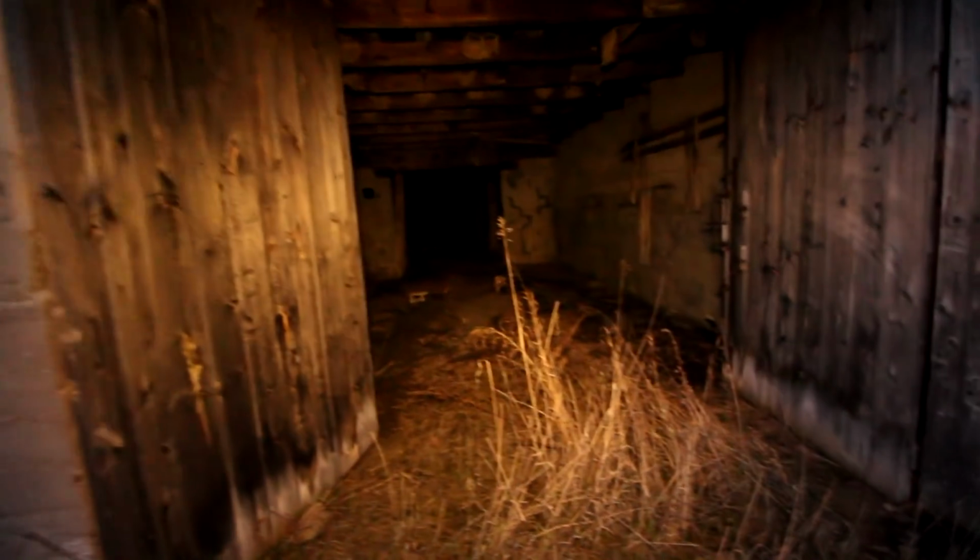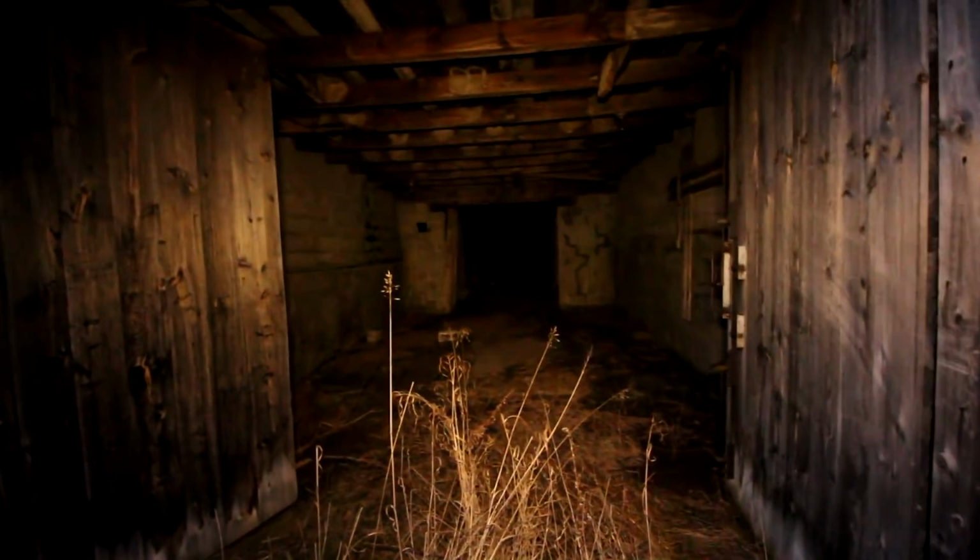Just a random barn here. Oh, that's super creepy and cool looking at the same time. Making our way over to the actual main house, see if we can find a way in. It is super cool looking. Definitely looks like it would be a haunted location, so we'll find that out for you guys. In the meanwhile, if you see anything at all, let me know down in the comments below.